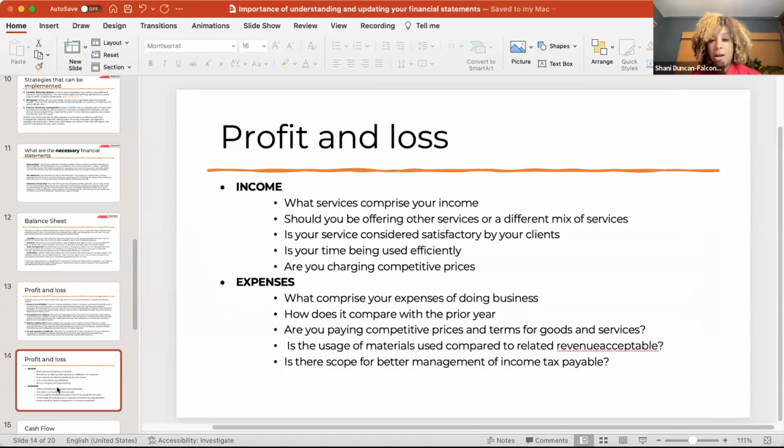So your profit and loss, your income, is going to show you what services you're doing. Should you be offering other services or a mix of other services or goods? Is your service considered satisfactory by your clients? And that's going to be seen by, are you making an income or not? Is your time being used efficiently? Are you charging competitive prices?